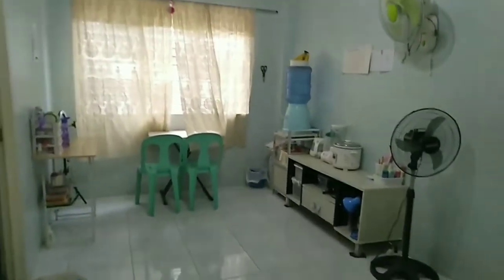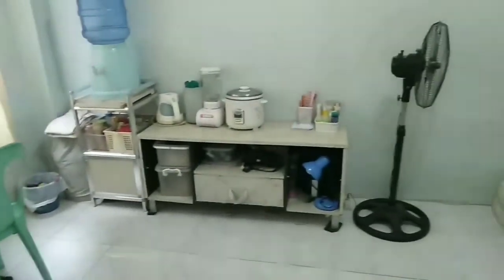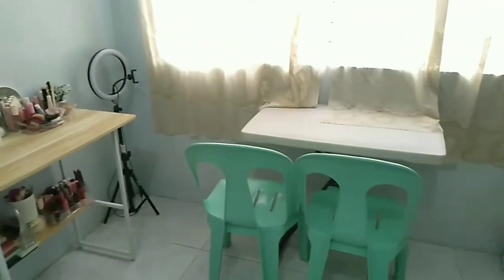I know someday, time by time, my room is gonna get messy again, and I'm gonna clean it again, organize it again, maybe move things around. But just have fun with where you are right now. Cleaning and organizing your room is not a competition. It's just a fun way of expressing yourself also.